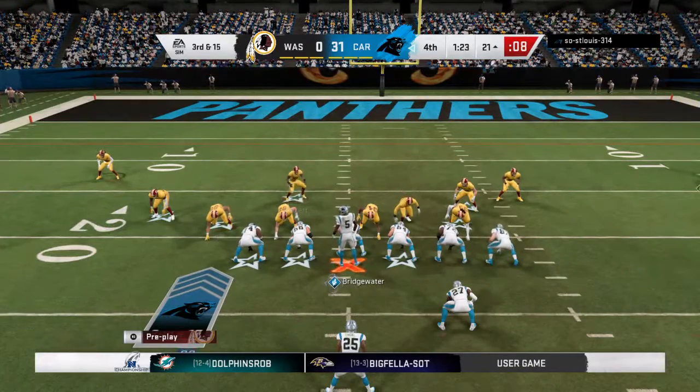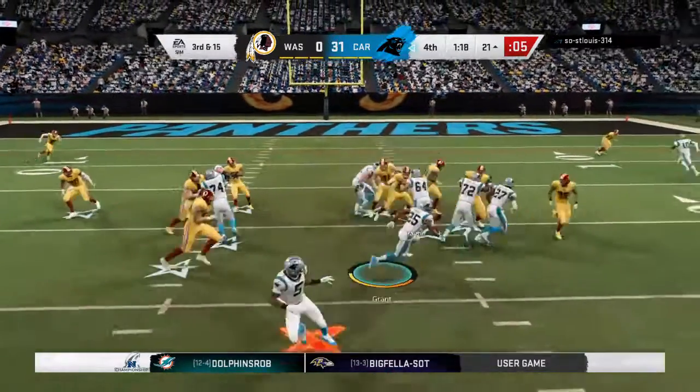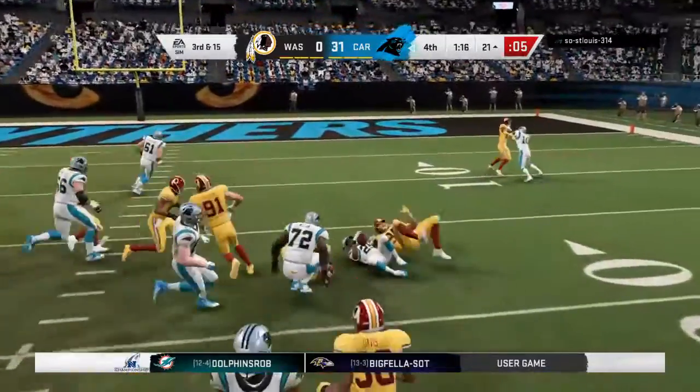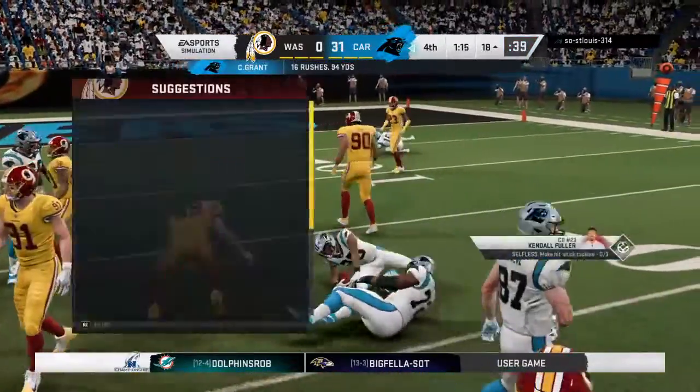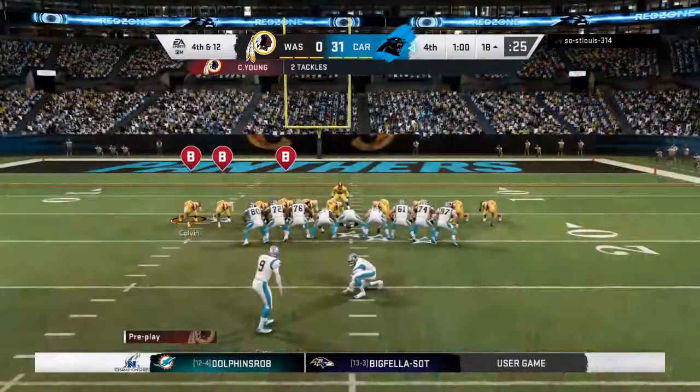Third and long now after the sack, and we'll see if Bridgewater has a response. Now a handoff here to his running back. And he'll take this inside the 20 and down to the 18. Give him a couple on the run as it brings up a fourth down.